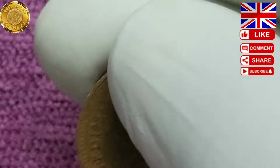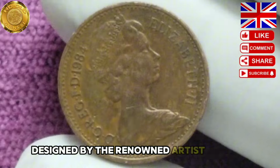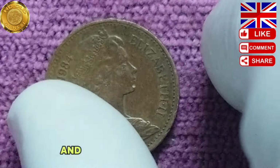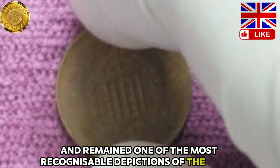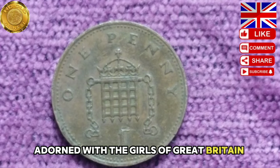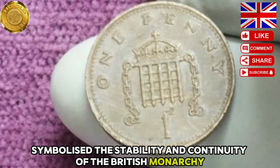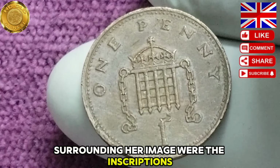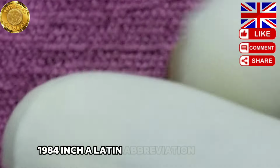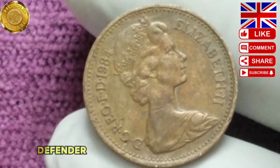On the obverse, the coin proudly features the effigy of Queen Elizabeth II, designed by the renowned artist Arnold Machin. This portrait had graced British coins since 1968 and remained one of the most recognizable depictions of the Queen. Her youthful yet dignified profile, adorned with the Girls of Great Britain and Ireland tiara, symbolized the stability and continuity of the British monarchy. Surrounding her image were the inscriptions Elizabeth II DG Reg FD 1984, a Latin abbreviation meaning Elizabeth II, by the grace of God, Queen, Defender of the Faith.